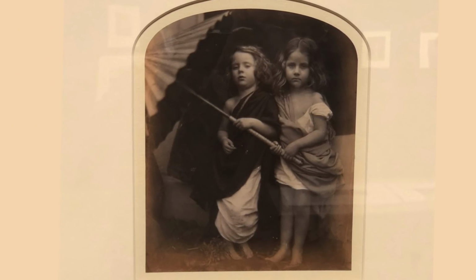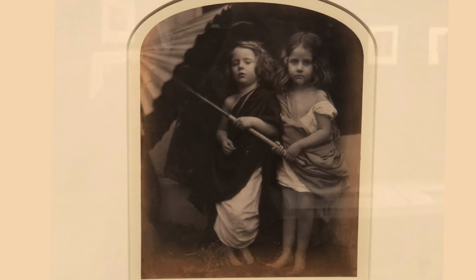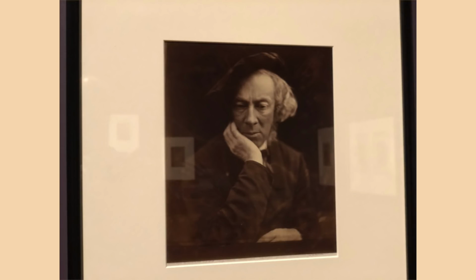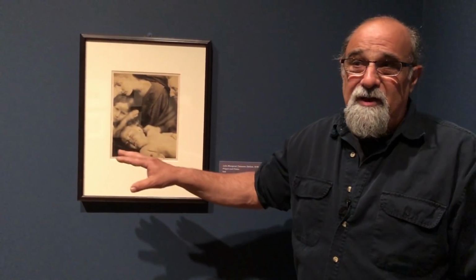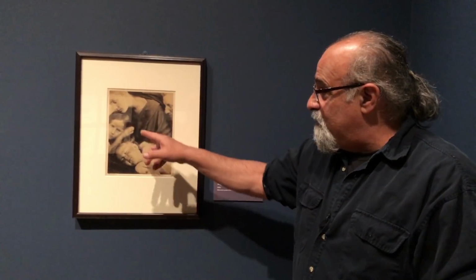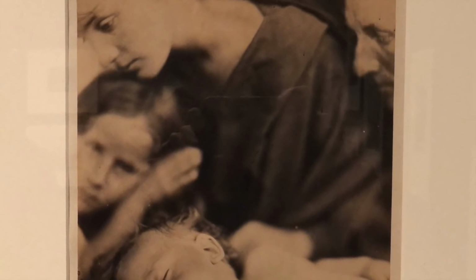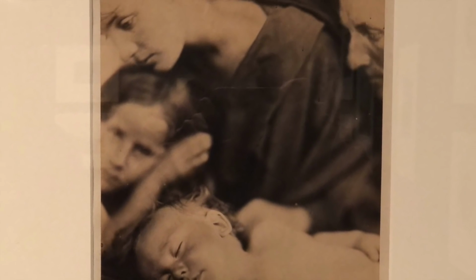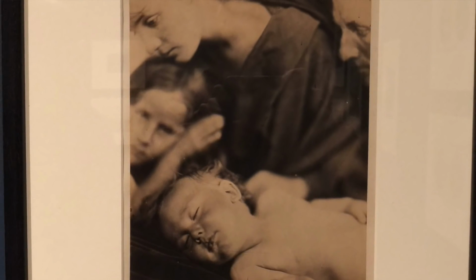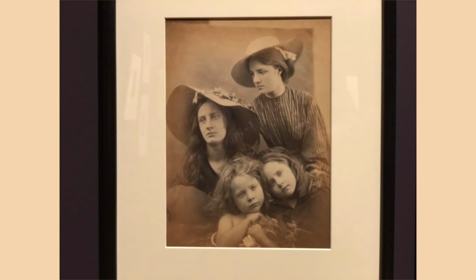All these high-powered people would visit her, like Tennyson and John Herschel and all really important people. And she would photograph them. And she really believed in this very soft, emotional, pre-Raphaelite vision. These were about feeling, not facts. And when something was out of focus, it wasn't a mistake. It was deliberate. But she did have a disdain for commercial photography, for the sharpness, for the crispness, for the detail. To her, that was unfeeling.